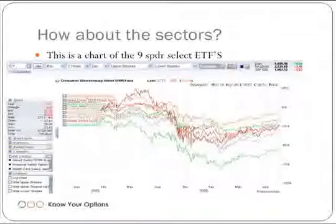Now, what about the sectors? Which sector is going to perform well? Is it going to be energy? Is it going to be healthcare? Is it going to be the materials, technology, utilities, financials? Which one is going to do the best? Now, what we have up on the chart here are the 9 Spider Select sectors. These are the ETFs, and these represent the S&P 500, the different sectors. Now, some sectors are more highly weighted than others, but even when you sectorize things, you're still getting a lot of similar movement.